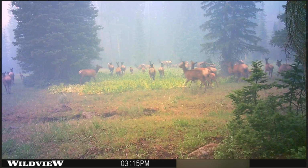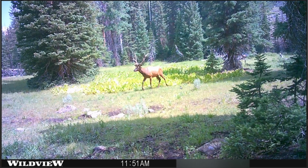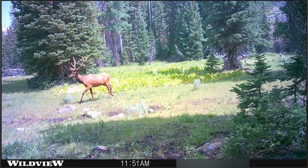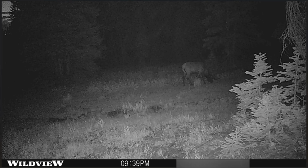This is crazy. A couple coyotes. Still pre-fire. Here comes a bull. All right, I think that is all the pre-fire pictures. That's just all the stuff that's going on before the fire reaches the camera.